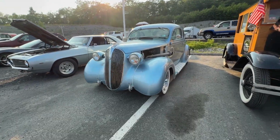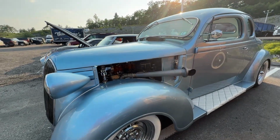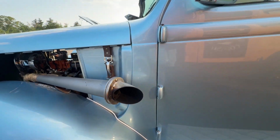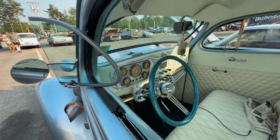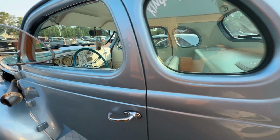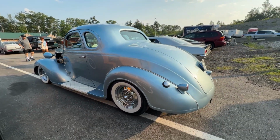So where do you see these? A Plymouth. Wow. I heard this one coming in, and it was firing a little bit of noise out the pipes. Custom interior. Nicely done. What a fun ride. Old school, classic hot rod.